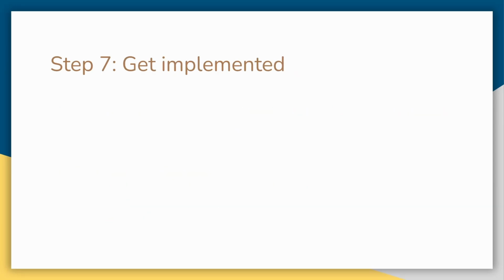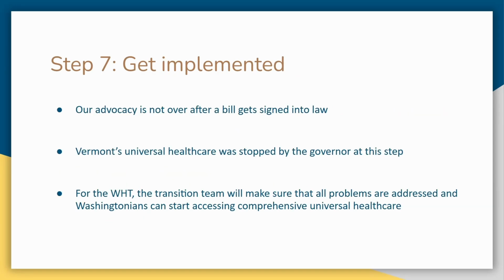And step 7 is get implemented. Our advocacy is not over after a bill gets signed into law. Vermont's universal healthcare actually made it this far and was stopped by the governor, mostly due to a lack of funding, which our bill would not have a problem with. The transition team will make sure that all problems are addressed and Washingtonians can start accessing comprehensive universal healthcare.